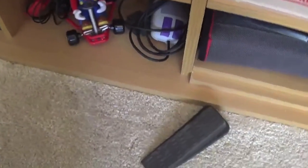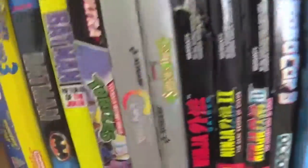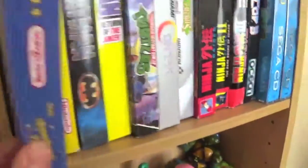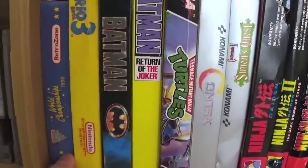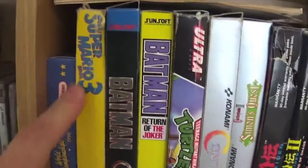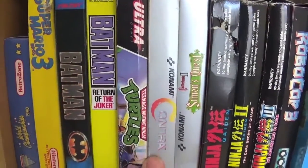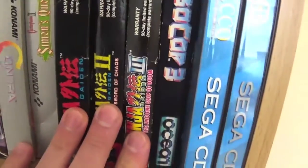So there's my little Mario Kart dude, my mouse. Alright, and we come all the way up here. We have some box stuff. Nintendo World Championship repro cart, which is pretty awesome. My buddy Todd, who you guys have seen in videos past, got me that when I graduated recently. Mario 3, box is a little rough. Batman, Return of the Joker, Turtles, Contra, Simon's Quest, Ninja Gaiden 1, 2, and 3. I've beaten all those games, believe it or not.